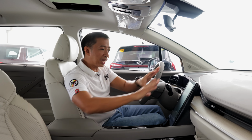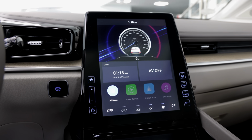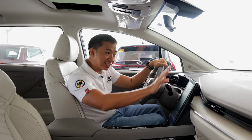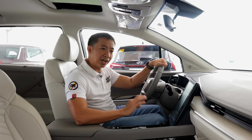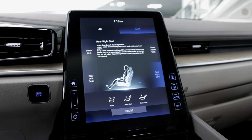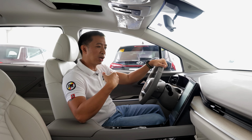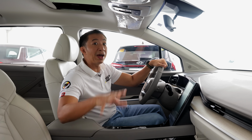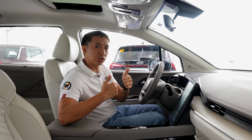Now, we have a 10.4-inch touchscreen infotainment system here that comes equipped with the usual standard niceties like Apple CarPlay, Android Auto, and a 360-degree view camera. But this touchscreen infotainment system also comes with seat controls. Oh yes, you heard it right. We have controls that will allow you to adjust your power second row captain's seats at the back, giving you access to sleep position, relaxation and stuff like that. In fact, we can also control the power adjustments of the front passenger seat right here in this infotainment screen. So that, my friends, is a 2 thumbs up for me.